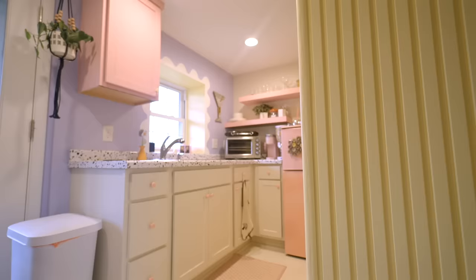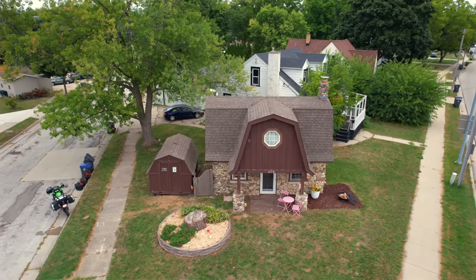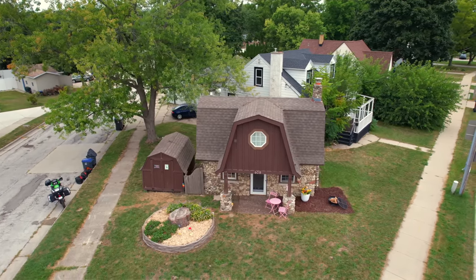I was in a situation where I had to find a new place to live, and I saw this house on the market, and it just seemed like the best decision at the time financially. And I've always been okay living small in general, so it was the perfect opportunity.